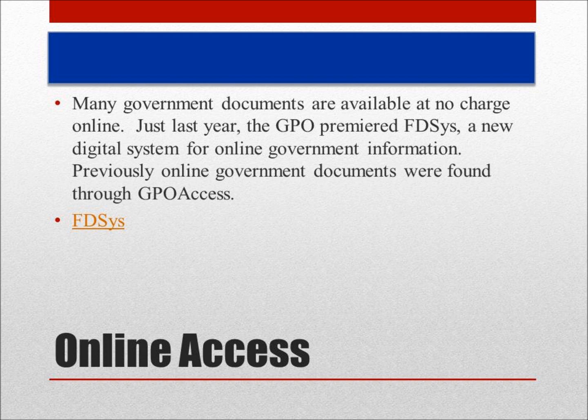So many government documents are available at no charge online. Just last year, the GPO premiered FDsys, which is a new digital system for online government information. Previously, online government documents were found at GPO Access. So there you can see there's a link to FDsys on the slide.